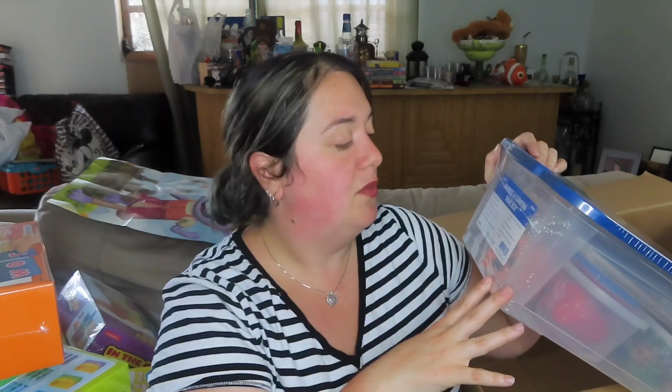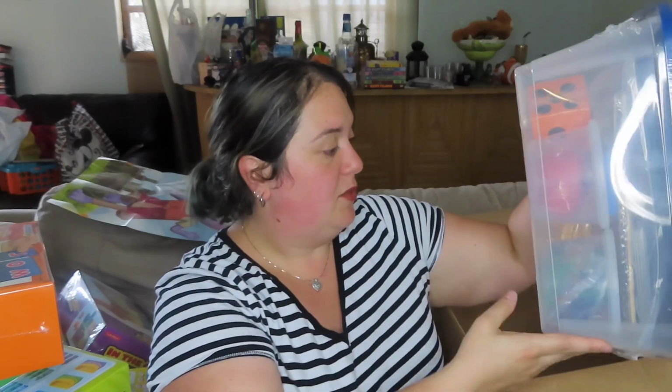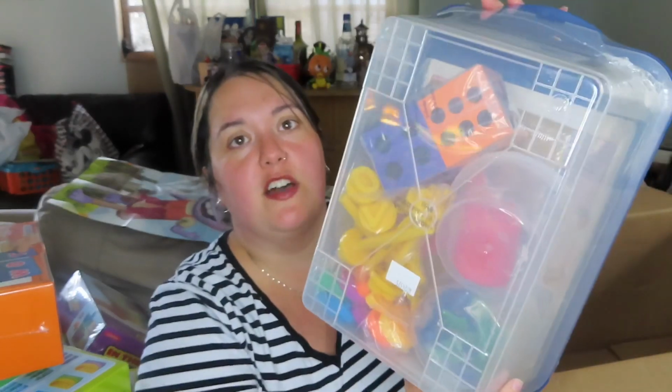Modeling dough, I probably won't use because we keep our own that's gluten-free. Number dough stampers, number sequencing puzzle, he loves sequencing puzzles, so he's gonna like that. And an ink pad, I guess, to go with this. Oh no, the stampers are for the dough. I don't know what the ink pad's for, but I guess we'll sort it out. So that's all the stuff that comes in here.